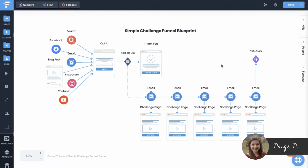That's because these kinds of challenge funnels attract more of the DIY type. So they're going to be a better fit for products where they're going to be doing a lot of the work themselves. So if you're selling things like online courses or workshops or digital downloads or training videos, or even in-person training or done-together programs or something like that, then a challenge funnel could be a great option for you to attract those ideal buyers and then grow your list.